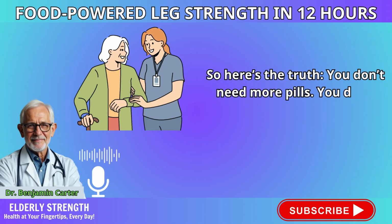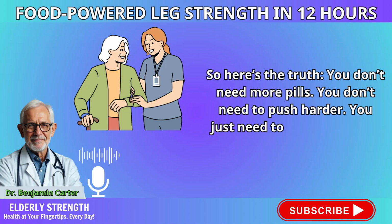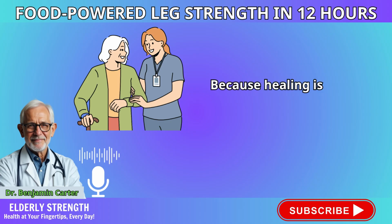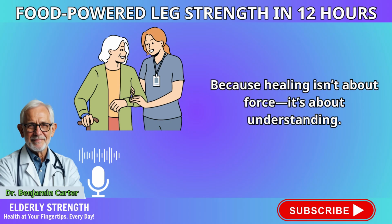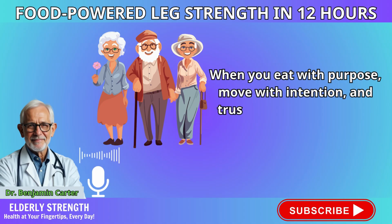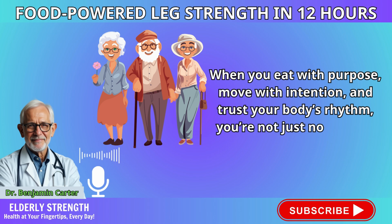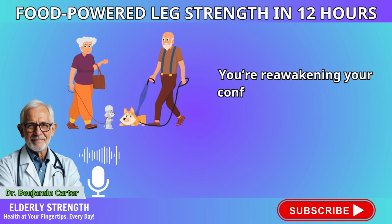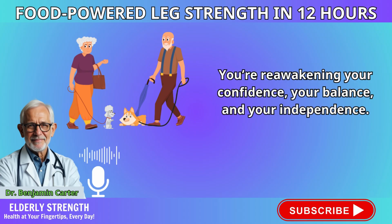You don't need more pills. You don't need to push harder. You just need to work with your body, not against it. Because healing isn't about force, it's about understanding. When you eat with purpose, move with intention, and trust your body's rhythm, you're not just nourishing your muscles. You're reawakening your confidence, your balance, and your independence.